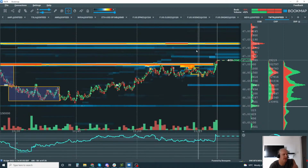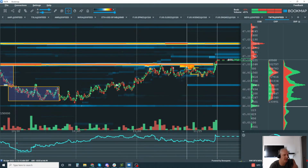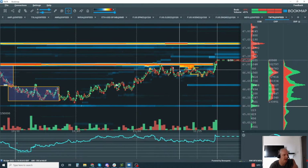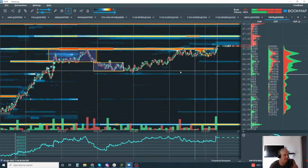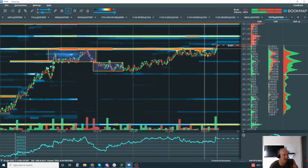So this finally, after all this back and forth, and look at this liquidity and this battle in here, who won the battle? All right, and then you can go with the flow here.